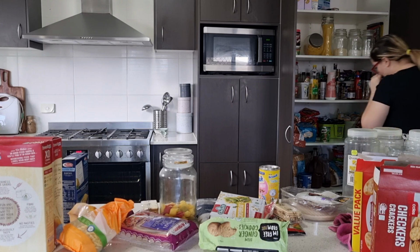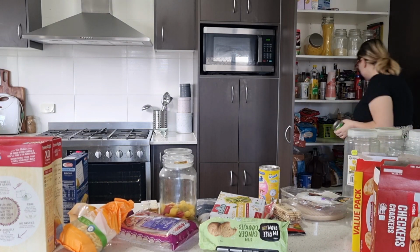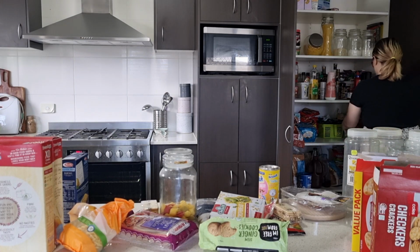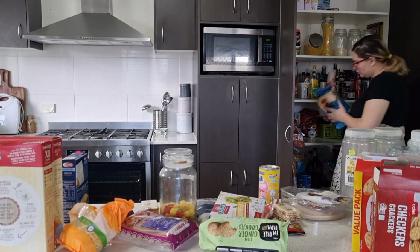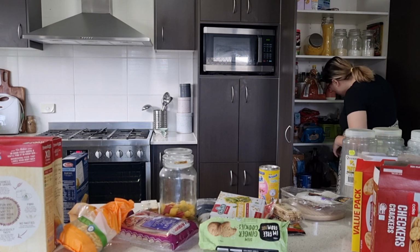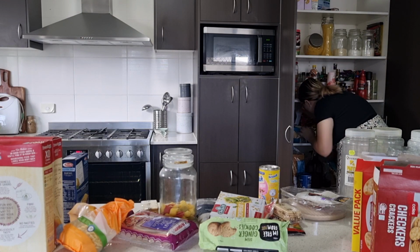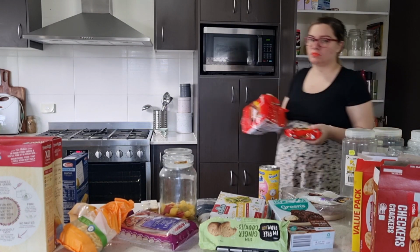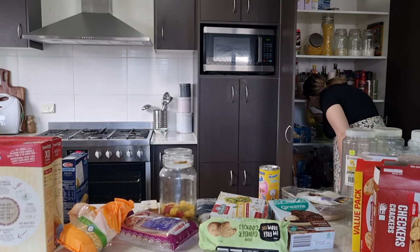I also ended up putting a few things from the pantry back into the stockpile. This is obviously a working pantry and a working stockpile. So sometimes the kids or hubby will just put something in here thinking it's for the pantry when it was for the stockpile. So if I've got one open and one unopened thing, I'm going to take the unopened thing back to the stockpile.